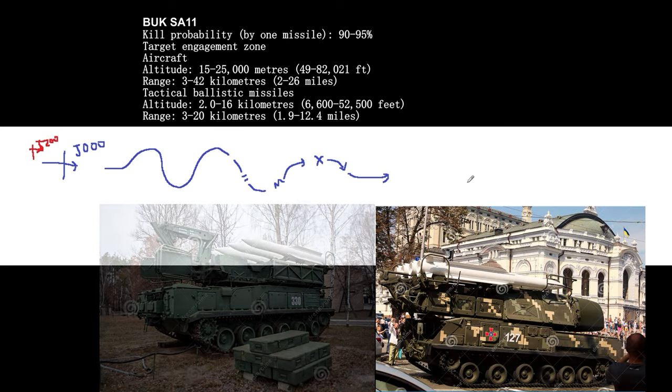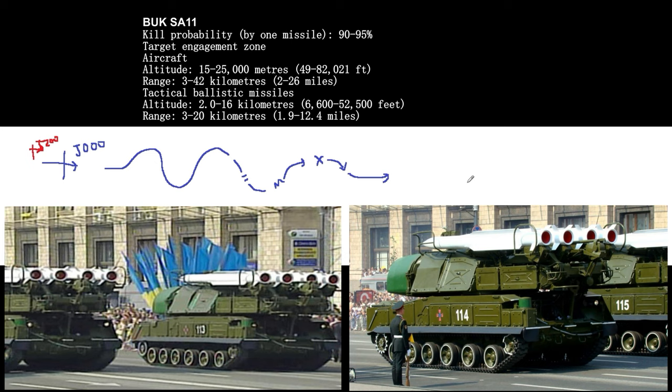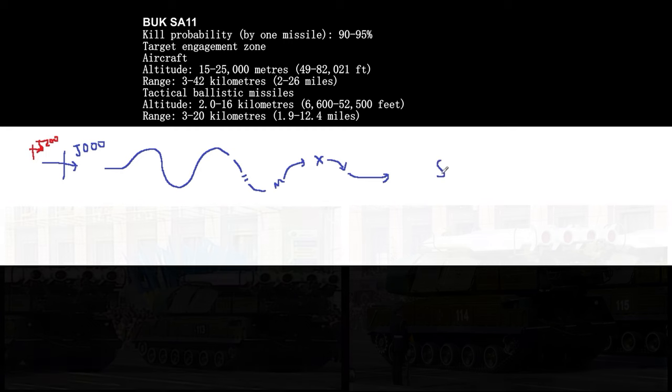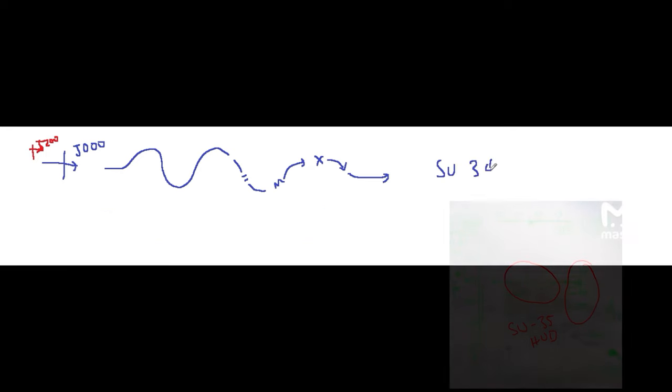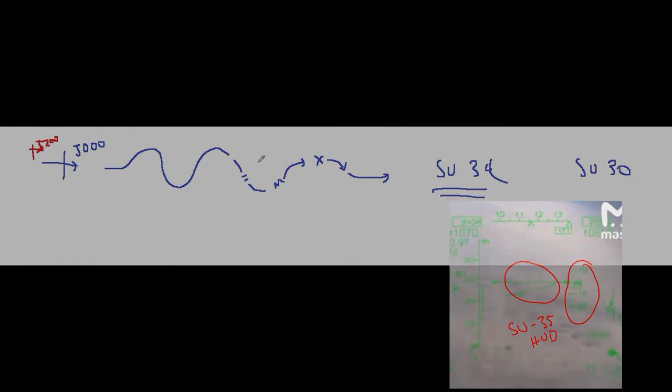The only missile that looks like that that I'm aware of in the Ukrainian inventory, if this was a Ukrainian missile that was shot on these aircraft, is likely the SA-11 Buk Kub configuration. The color seems to match. The aircraft in question is likely an Su-34 or Su-30, because that is what the fighter bomber is all about. I believe he flies the Su-34s.